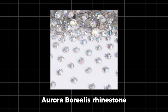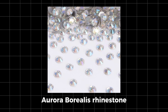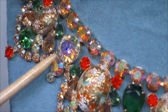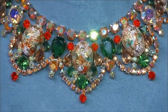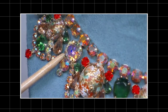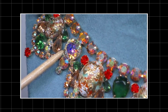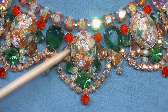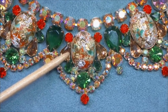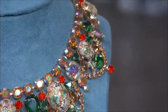One of the biggest clues was the Aurora Borealis rhinestone, which has a special coating that produces shifting flashes of color as it catches the light. That coating was introduced from the 1950s onward, giving the expert another way to narrow down the necklace's production period. These rhinestones right here, this is called a crystal Aurora Borealis rhinestone, and they only had that coating from the 1950s on. Other details, including the unusual Easter egg cabochons, enormous size, and colorful arrangement, further strengthen its identity as a distinctive piece of Juliana costume jewelry.